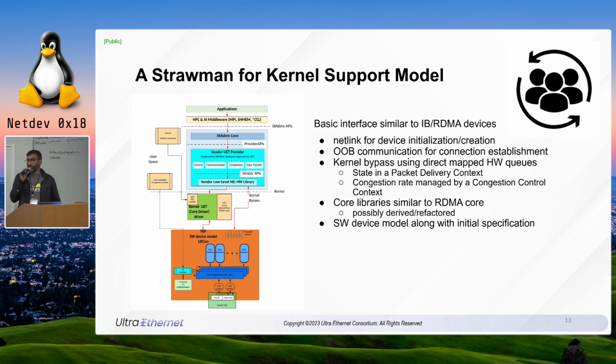That is actually still work in progress. And then we are hoping not to repeat the wonderful world of CMs, and then kernel bypass on the data path. I think that's all I really wanted to cover.